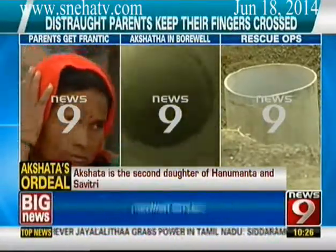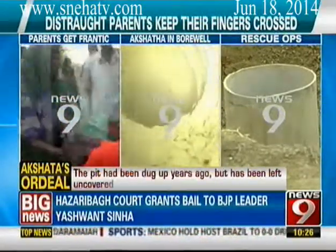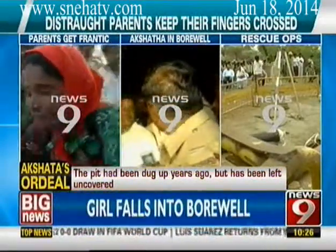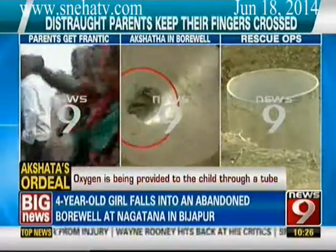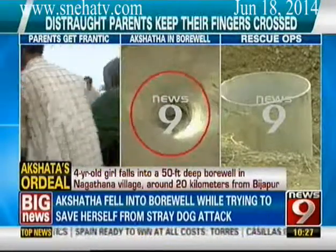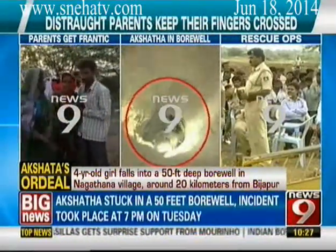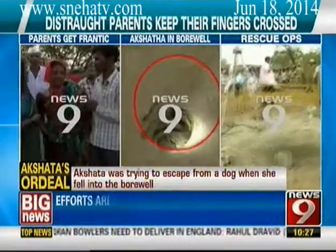It's not completely open. They can't see her down. That's the reason why oxygen has been supplied there. They have kept on pumping oxygen into the borewell. So that is another big problem they are facing. Apart from that, he said that from Hyderabad also, experts are expected any time to arrive. He also said that the one from Chennai is also on his way. But work is on. He said that he did speak to the parents over there.